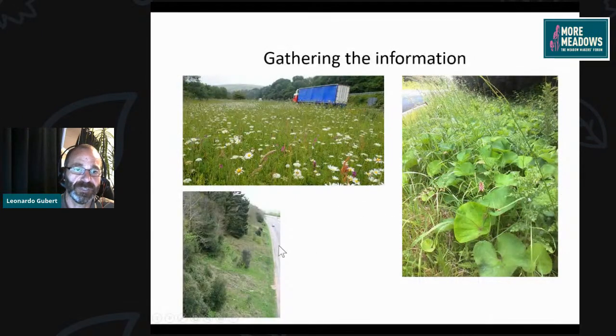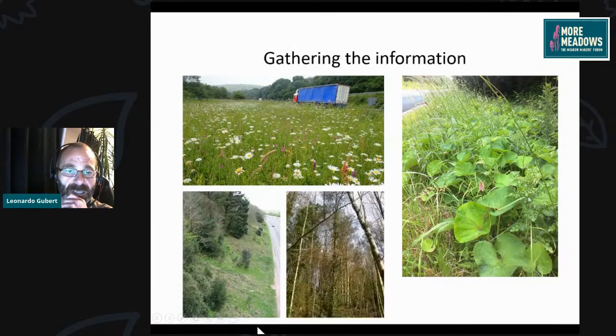And with it, we identify areas where we could potentially improve or enhance. We identify areas with potential hazards to passing traffic, and other work that needs doing, like woodland management, such as thinning and woodland creation.